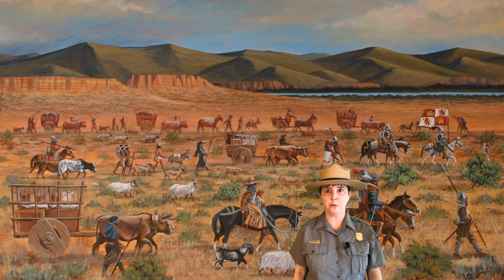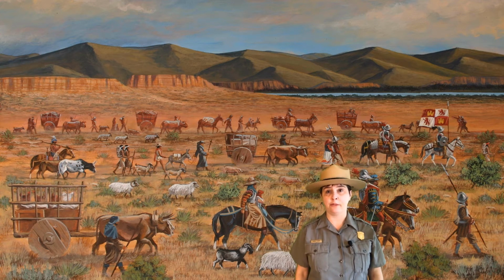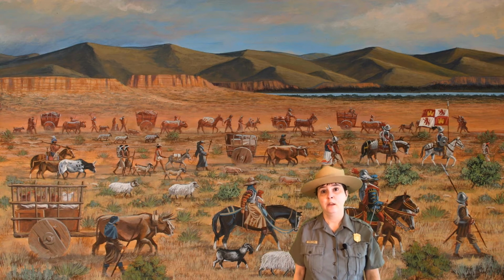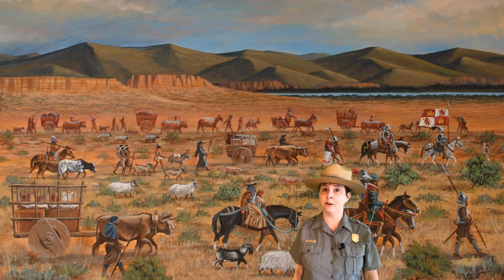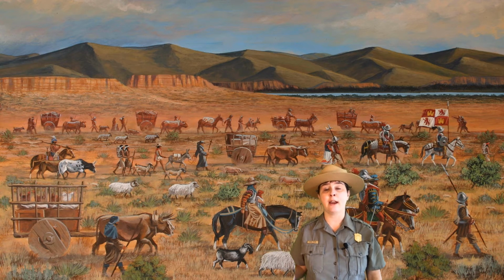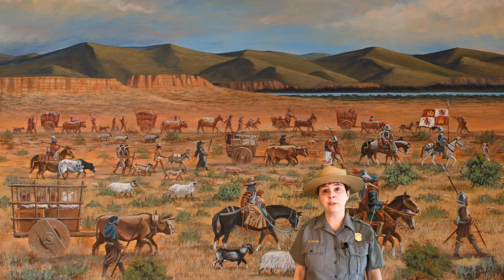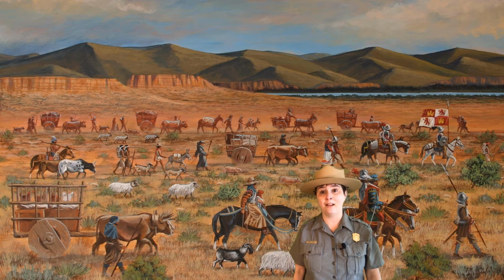Many people used what we think of as El Camino Real. Before Spaniards called it the Royal Road, there were footpaths from indigenous people and migration routes from animals. Soldiers, missionaries, American Indians, settlers, and traders all used the trail. We can see these people interacting in the painting. And did you know? Today we use a lot of the same route as El Camino Real. We call it Interstate 25.